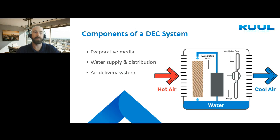So let's get into the general components of a direct evaporative cooling system. So with a DEC system, there are many shapes, sizes, designs. However, all systems contain three main components. So those consist of the evaporative media itself, water supply and water distribution system, and also an air delivery system.